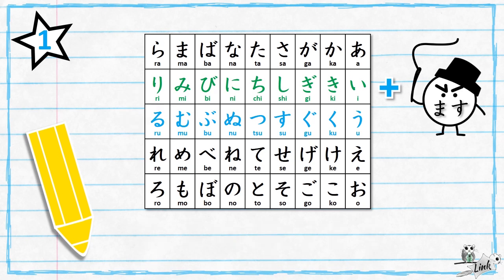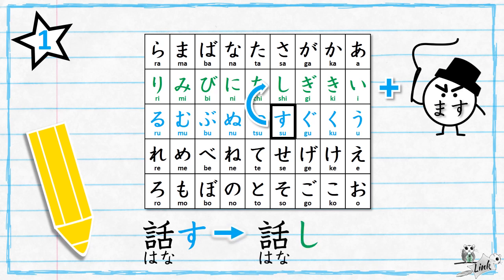One last example for the group 1 that will show you the importance of learning hiragana. Let's have a look at hanasu, to talk. If you think in romaji, you might want to change the ending u into i. But the thing is, the sound si doesn't exist in Japanese. If we look for the ending syllable su in the hiragana chart and move up one row, we have shi, not si. So the polite form of hanasu is hanashimasu, hanashimasu. I hope this will make you want to memorize hiragana.